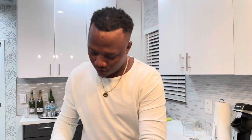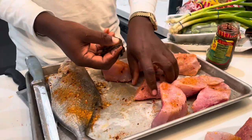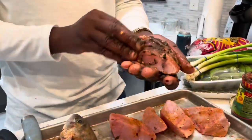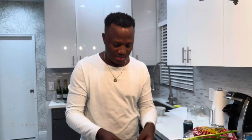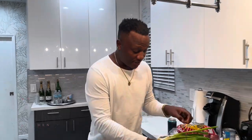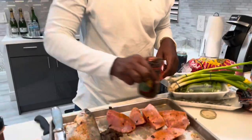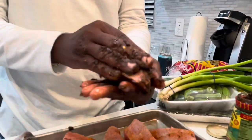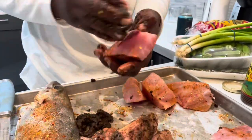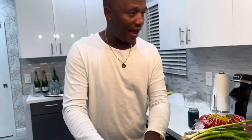All right, so we get our Walker's Wood jerk seasoning. Take it, and we're just going to massage it in. Get some seasoning on it, rub it, massage it. This is the hard part. Take it, just massage, rub, and massage it in. And this is for our jerk infused version of this amberjack.